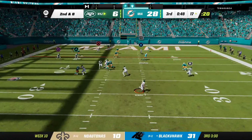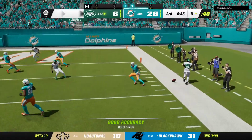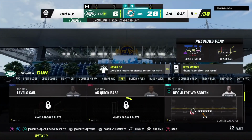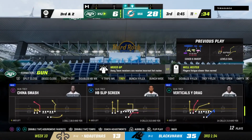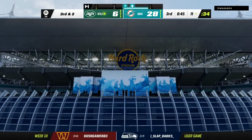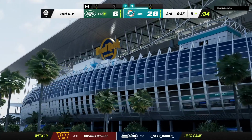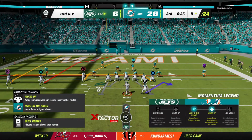Looking to throw. McMillan. He dumps this one off here to Hall. And he'll be out of bounds, taking it just shy of the 10 at the 11 or the 12. So the completion good for 6 yards. And it makes it 3rd down and 2 yards to go. They'll come to the line, needing only 2 yards to gain the first here.